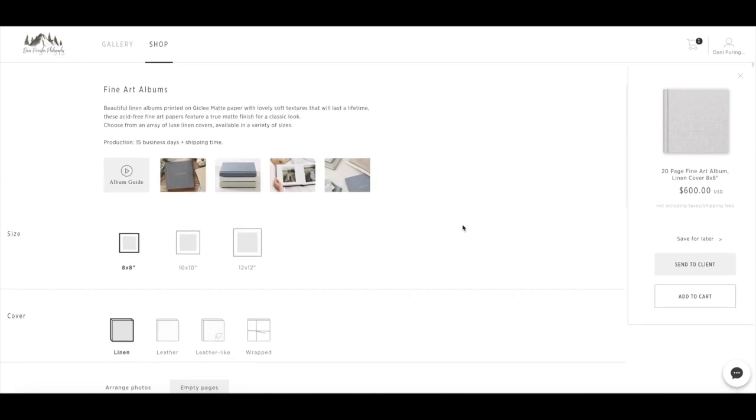The other cool thing is what I use as my album creator is Redtree albums, and Redtree, in my personal opinion, is one of my favorites. They have really high quality albums. The colors are very true to how they look digitally, so if that really matters to you, I think Redtree is probably the best option. And so this is the place to really get the album that's gonna last for years and years and years and will always remain timeless.